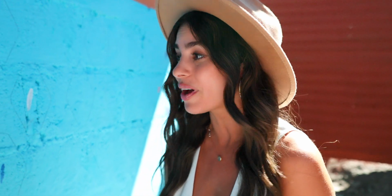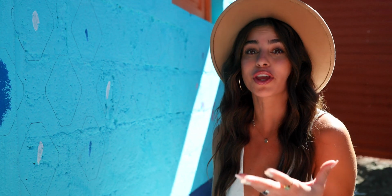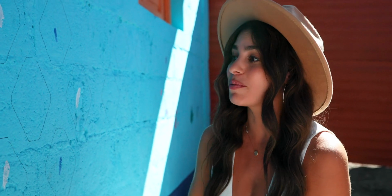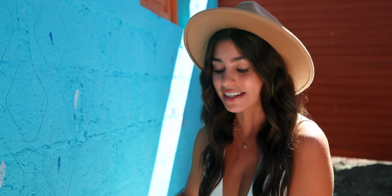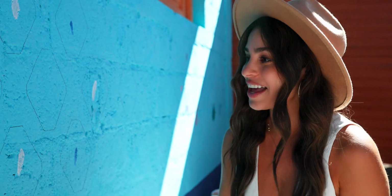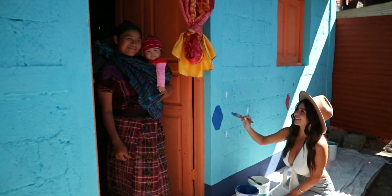I'm in Santa Catarina and I'm doing the Pintando Santa Catarina project by Palopo. Basically they turn their entire town into a beautiful mural painting project. So they paint all their houses with beautiful colors, with different designs. And I'm actually painting somebody's house right now, which is a lot of pressure, but I'm trying to do my best. I'm staying within the lines. This beautiful woman lives here with her 5 children, and I'm helping her paint.